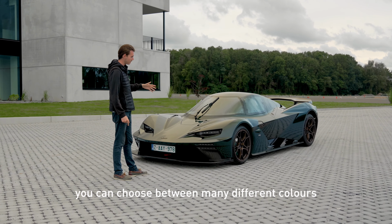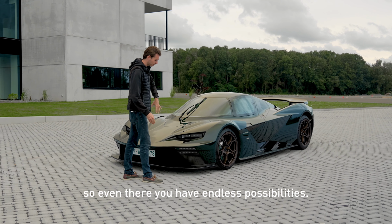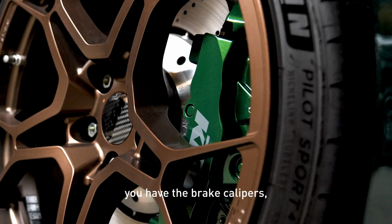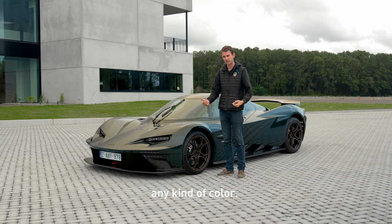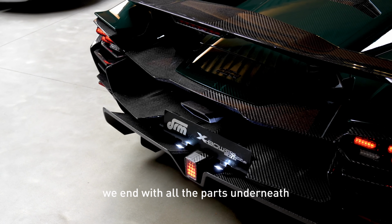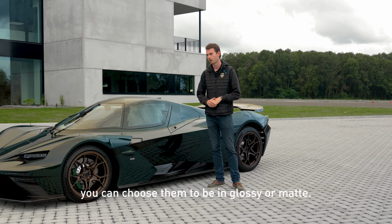You can choose between many different colors, 400,000 to be exact, but of course you can get it in matte or glossy carbon. So even there you have endless possibilities. But it doesn't end with the bodywork. You also have the wheels, the brake calipers, the center wheel caps that you can choose in any kind of color. Continuing with the rest of the car, we end with all the parts underneath that are also in carbon. Those are always in black, but of course you can choose them to be in glossy or matte.